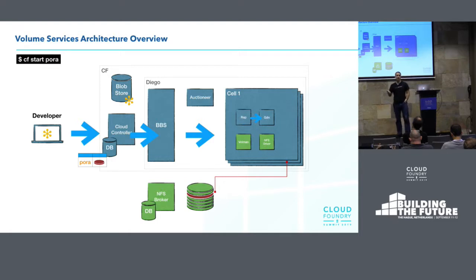The rep says to Garden, take those application bits, run them in a container, please. And by the way, could you bind this directory into it? And so it does. And at this point in time, you have an application that's free to read and write files to that remote share. And that was the very first version of what we got working. But there was a problem.